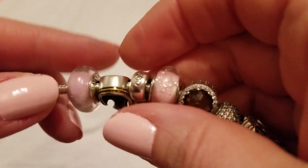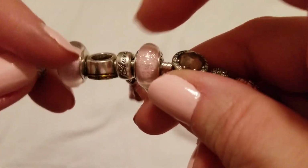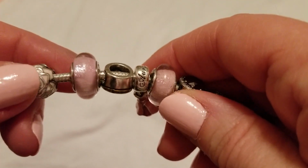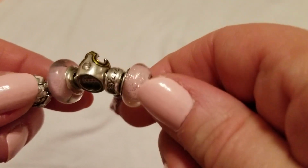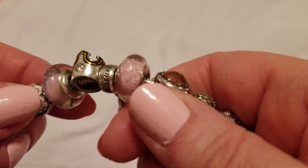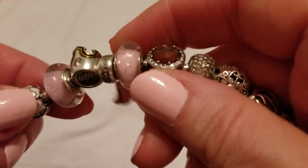Then I have the two Aurora Muranos, two of them. I think I actually have four, and they glitter really nicely. And this one has a big chunk of glitter right there, which I think is just so fun because it makes it really unique.